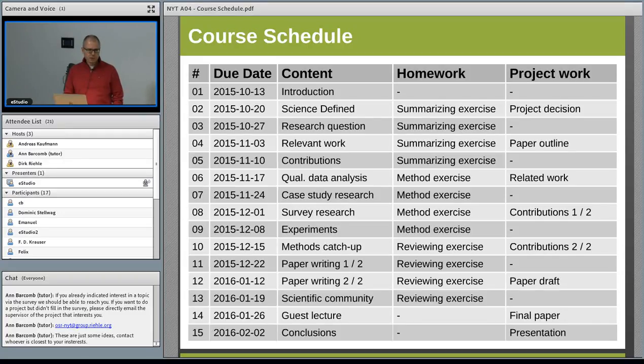For course week 02, the second course week, meaning next Tuesday, due by 2 p.m. before the class, is a first summarizing experience, but also your project decisions. So we have now a week to figure out what project you want to work on. If you want to do a project, you need to work with us, and then you will submit a paragraph where you're saying, I want to work on X, and I believe the research question is such and such.